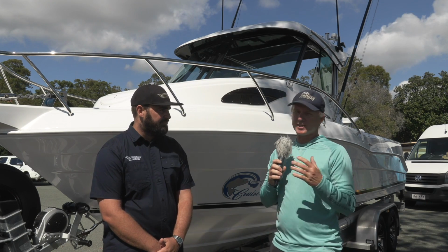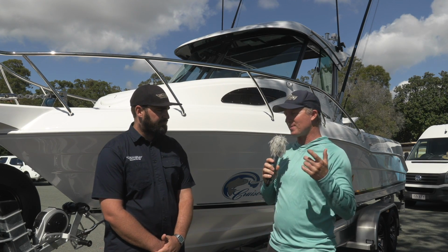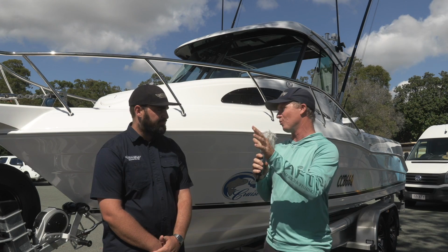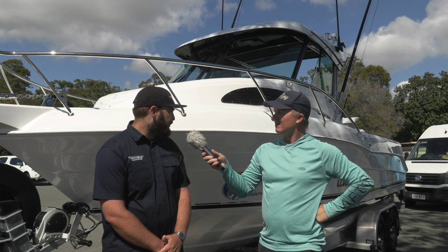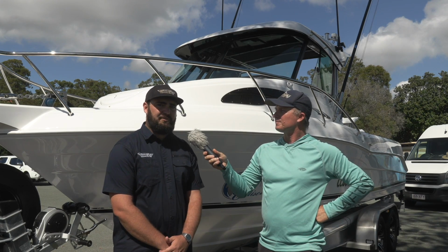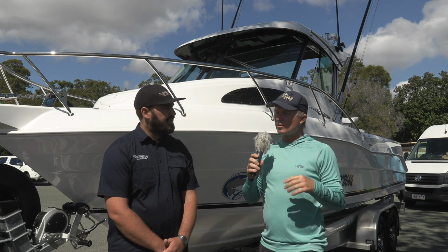So if I was to go through the CruiseCraft catalogue and sort of try to pick out the biggest flashiest boat that you can tow with a normal vehicle, this would be it, wouldn't it? This would be it, yeah. It weighs a little bit heavier when you got the twins, so it just comes under 3.5 tonne with twin rig 150s.